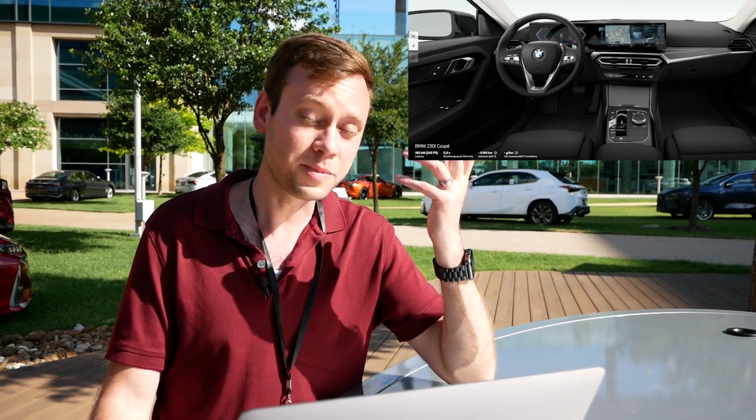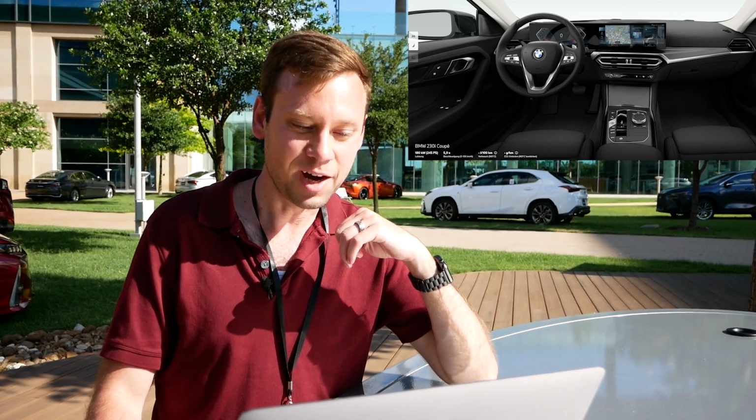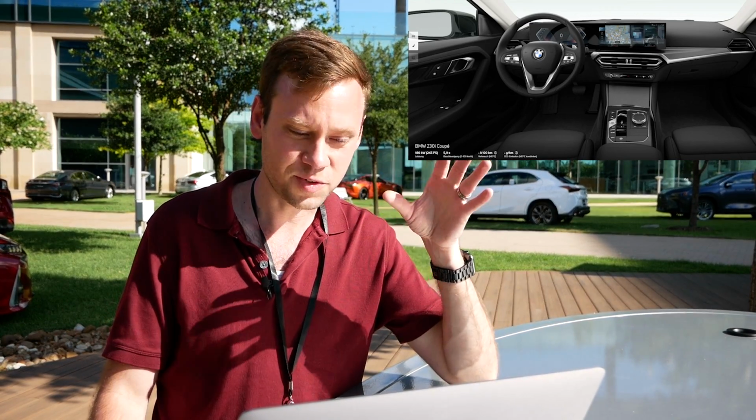And the new M2 will also be getting this new interior, aside from the fact that it will have, thankfully, I think, a manual shifter. But aside from that, it'll be the same kind of screens and all that.